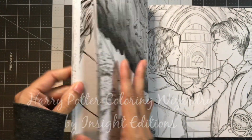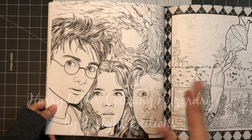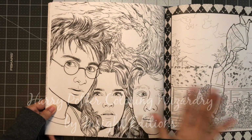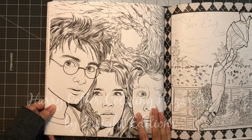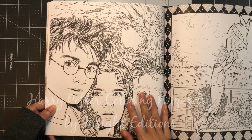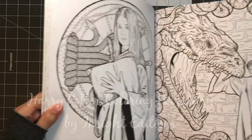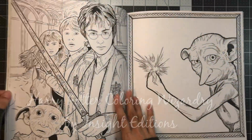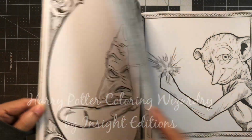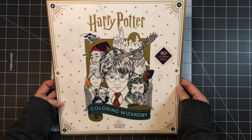I might want to color, and it's this one. I think for me it would be challenging just trying to color their skin and trying to get the right tone and stuff. So yeah, it might be this one, I'm not sure, but this is the one that really stood out to me. But yeah, I've been wanting to color in Harry Potter, I just haven't yet. So this one is Harry Potter, Coloring Wizardry by Insight Editions.